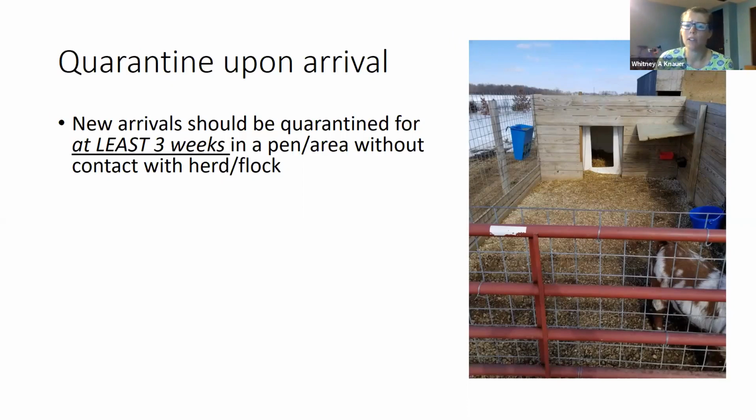On the right-hand side there is an example of a quarantine pen. This is a boer goat herd that has a few Johne's-positive animals, and they decided to put those animals in this pen. You can see it's actually quite cool. They use a calf hutch in the back, and then they have the wood, which is not the best. You want this area to be easily cleanable, and wood is really hard to clean in a lot of ways. It wouldn't be my ideal setup, but it works for them and for this herd.